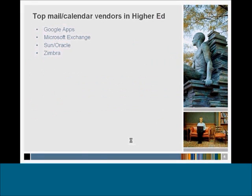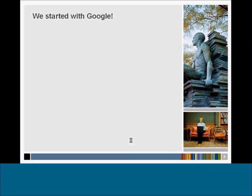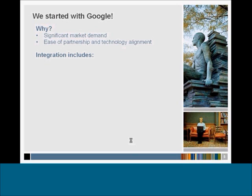There are a number of mail systems out there in the market that are prominent within higher education, and we started with Google. Within Luminis Platform 5 today, we have a baseline packaged Google integration for mail and calendar. And why did we start with Google? Well, we have seen significant market demand within higher education around the Google solution, for many of the reasons that Greg and Truman noted, as well as the ease of partnership and technology alignment. We had a high level of confidence and comfort around the exposed APIs, around things like OAuth and SAML, and we felt a pretty nice, comfortable alignment there, which made our decision easier.